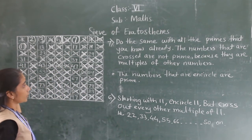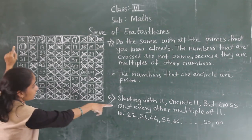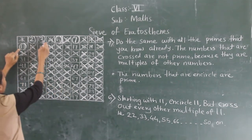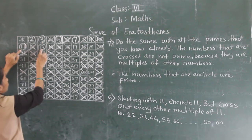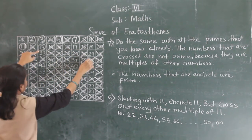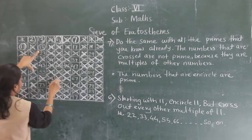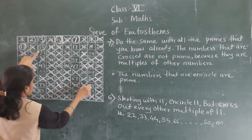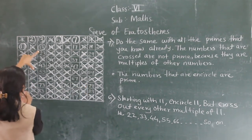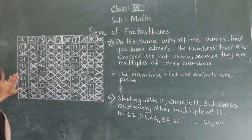of other numbers, because they are multiples of other numbers. Now, see what we did, 11 is over. Now, 13 twos are 26, 13 threes are 39, 13 fours are 52, 13 fives are 65, 13 sixes are 78, 13 sevens are 91. Okay, so this way we are going to do for every number.